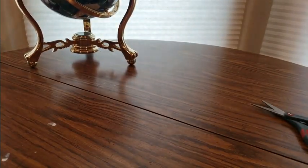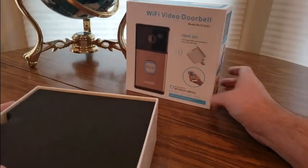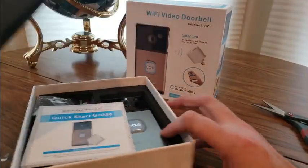Get out. Oh, come on. Hold on. I'm going to have to wrestle this guy out. Put him in a chokehold. Shake, shake, shake. There we go. Got to give it a little shake sometimes.